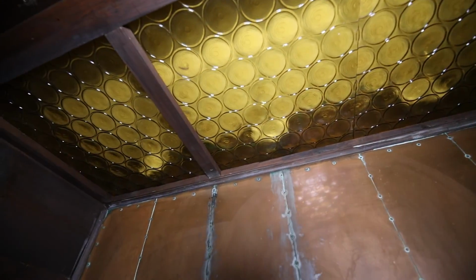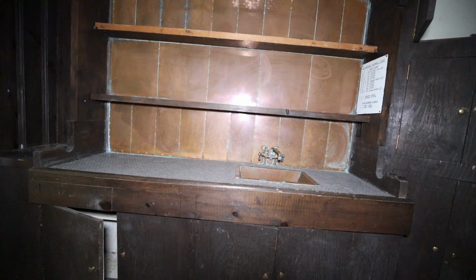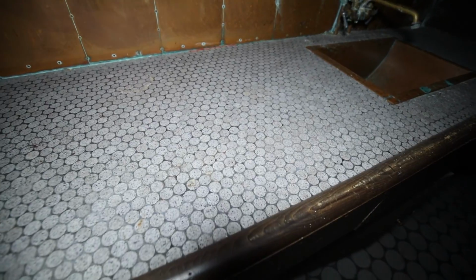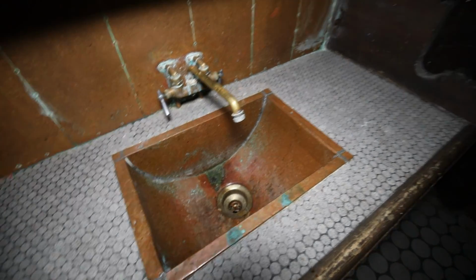Oh, no lights in here that are working. Oh, they would have been up there. Okay, so it would have lit up this nice glass here. I love this room. This is amazing. Look at this wood. Was that like copper or brass tiles or something? This countertop's really interesting too. Wow, this is a really cool room.